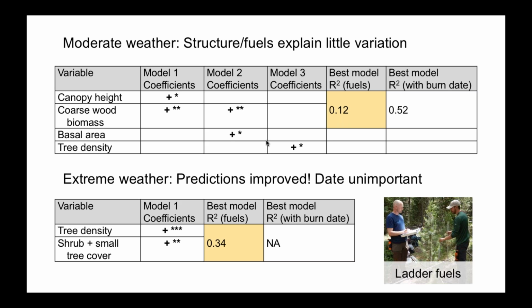So what's going on here? Well, one thought that we had was that extreme weather days represented a more consistent condition capable of just consuming all of the fuels. So maybe the more you had, the more you're likely to use, resulting in greater RDNBR. Another is that these more moderate conditions really represented a wider range of daily and even hourly weather conditions that were just much more influential in driving fire severity than fuels.